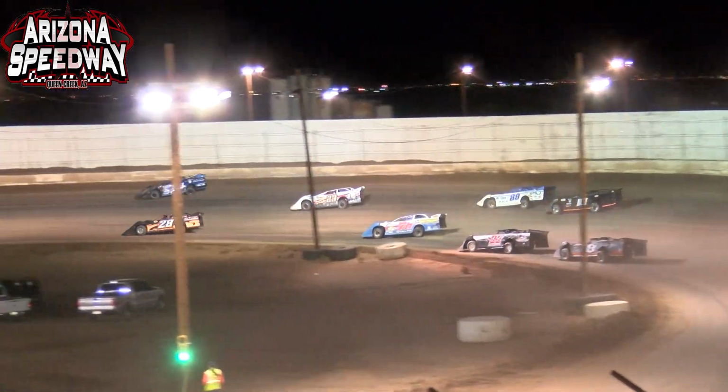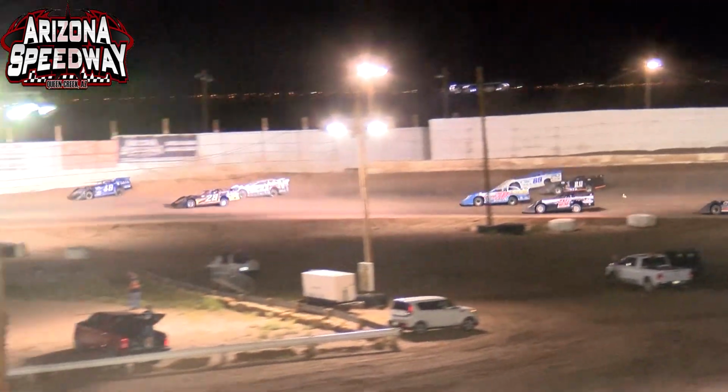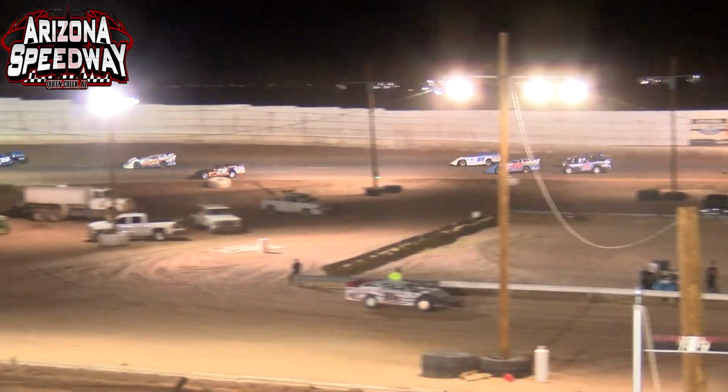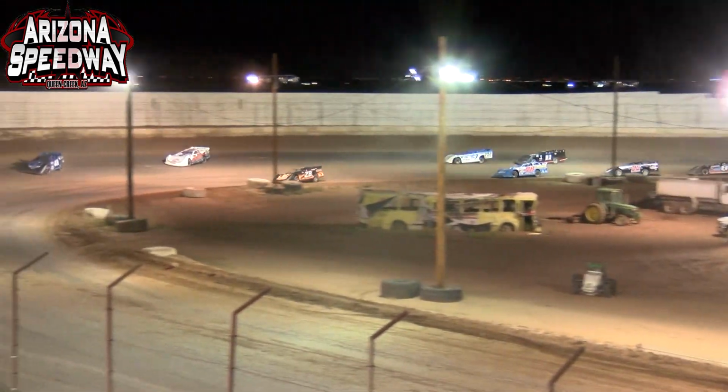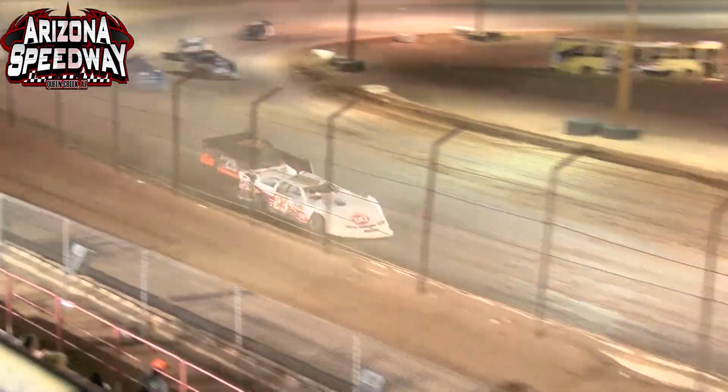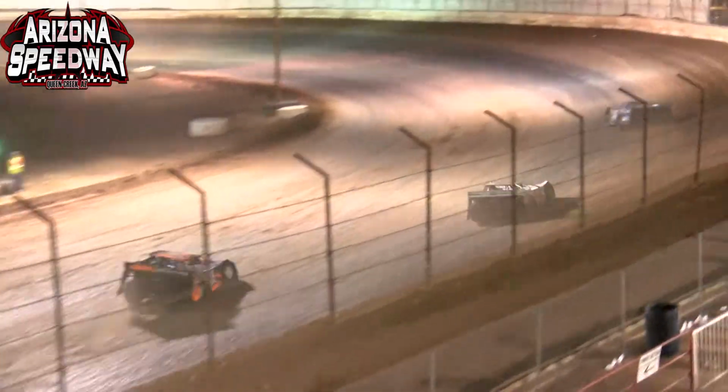John Cornell going to try to bring it side by side for a brief moment, but Brad Williams now works around the outside of Cornell. Brad Williams, I told you, look out for this number 23 earlier on in his heat race. Looked very racy, and here he is side by side with your points leader and going to take away the 2nd spot off of turn 4.